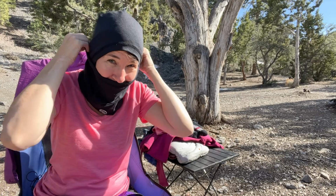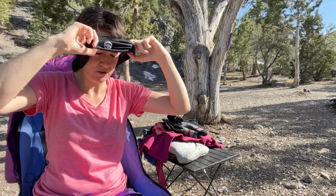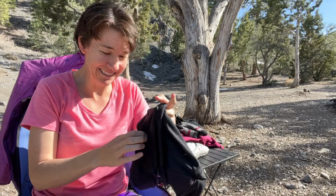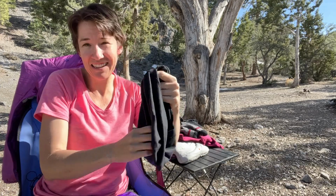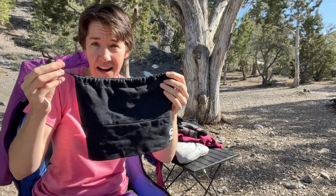You can wear it like this. I don't know what this is called, but this way you can tighten it up around your face, or this way. Or you can wear it as a gaiter. Or, I suppose you could wear it like this and just cover up your ears if you want. What am I on? 4, maybe? Apparently there's 8 other ways to wear this thing. But it's really useful, really versatile, lightweight for hiking.